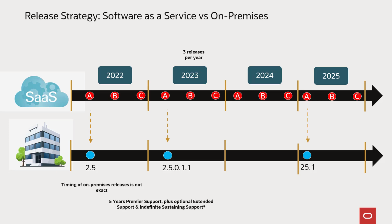Historically, the on-premise numbers would vary, but now they'll coincide with cloud releases. For example, we expect to have a release in 25.1 for an on-premise release, and it'll coincide with the 25A cloud release. The difference for on-prem is it will have a number and not a letter. So if the next on-premise release would coincide with the 25C release, it would be called 25.3. I hope that helps you.